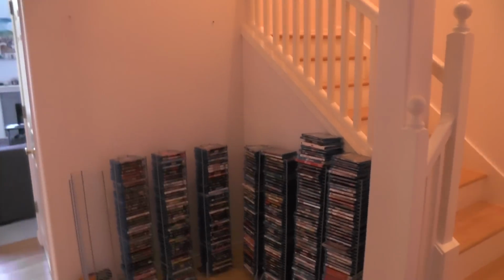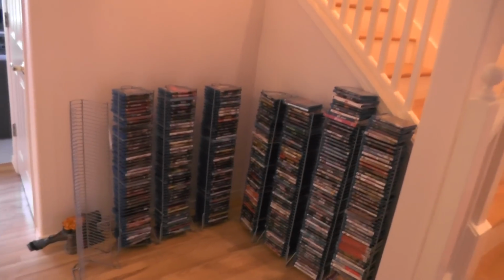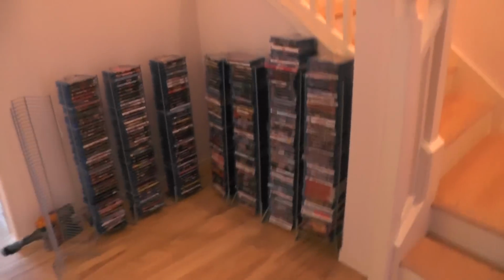Okay. This is our alarm system. What you see here is not going to stay here. This is temporarily where we put all of my Blu-ray movies until we got everything sorted out. We did get it sorted out, but we just haven't had a chance to move them where we want. I'm going to show you where we want to put them.